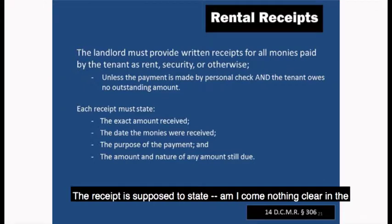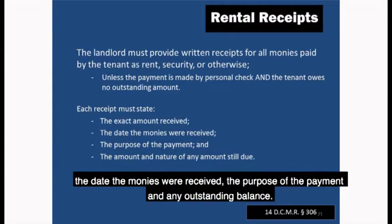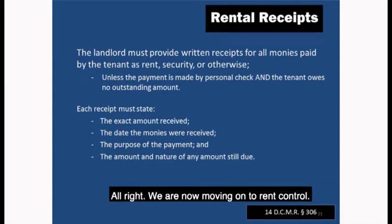The receipt is supposed to state, am I coming in clear in the back? Okay. The receipt must state the exact amount received, the date the monies were received, the purpose of the payment, and any outstanding balance. All right, we are now moving on to rent control.